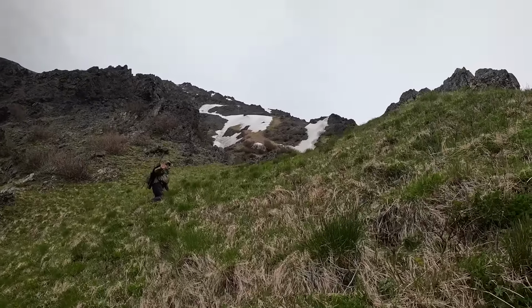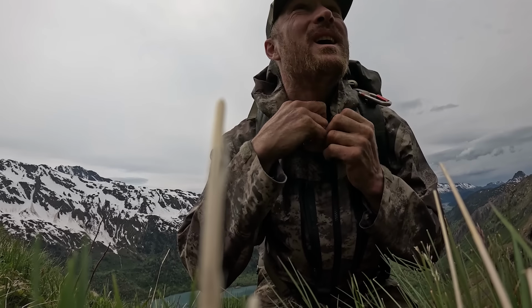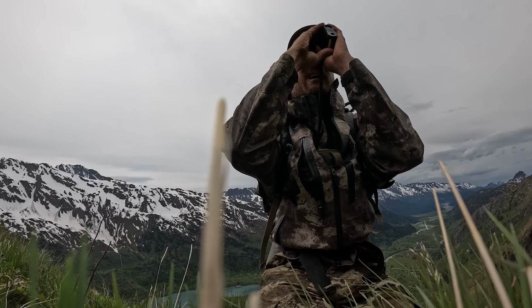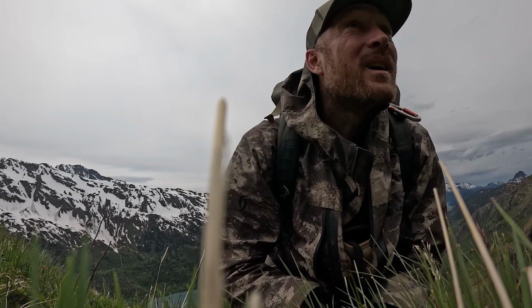Lars, there it is. We see it. We see the bear. It's 60 yards away from us. I think we should get behind that rock. Yeah. We're gonna try to get up a little closer right behind this rock.